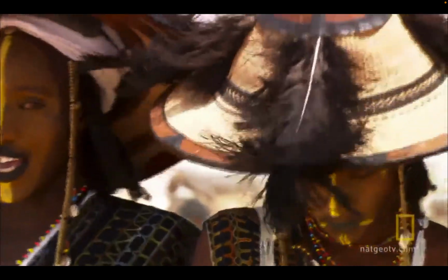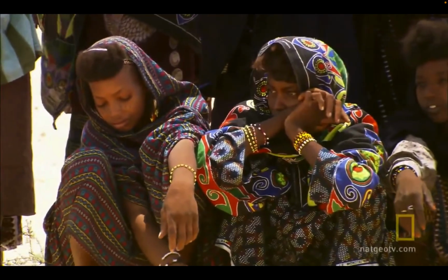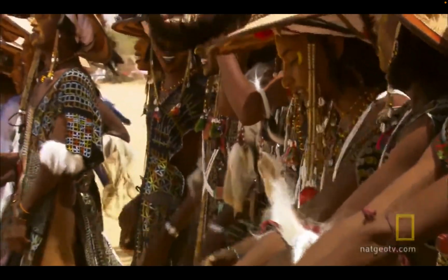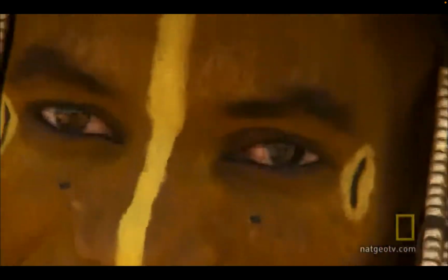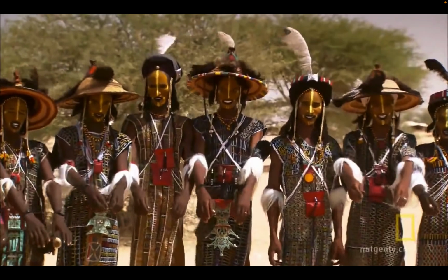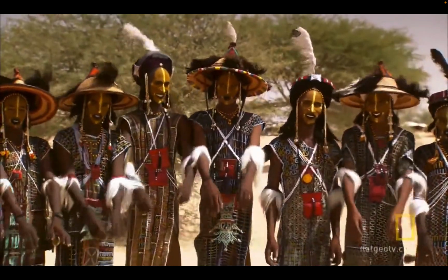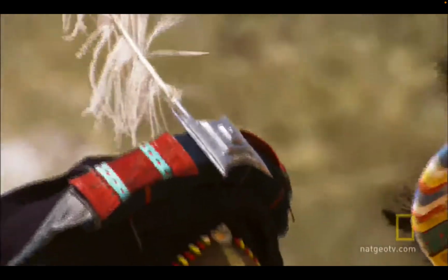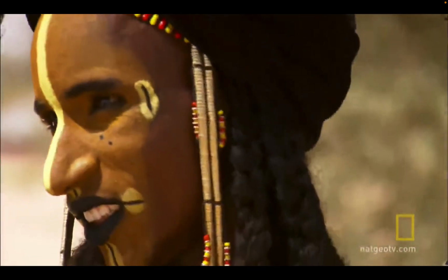The Gerewol brings two different Wodaabe lineages together, allowing each clan to propagate. Parents arrange first marriages at birth, and only cousins of the same lineage may marry. After that, they may seek a partner from another lineage. Mowe Ube works his charm on Maria Moore.